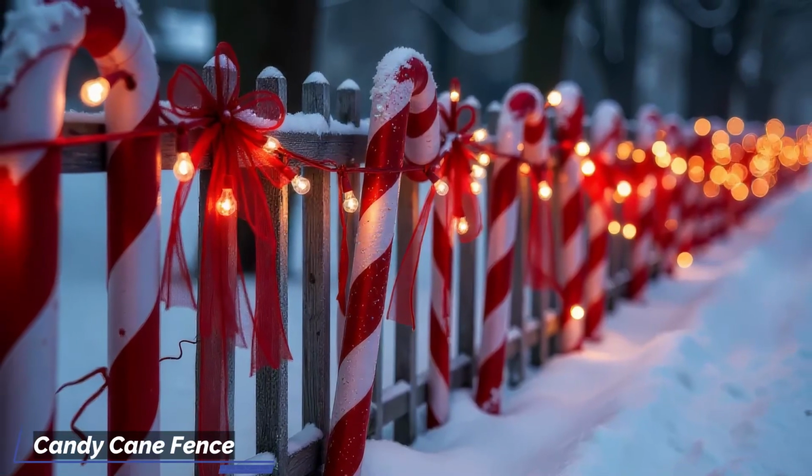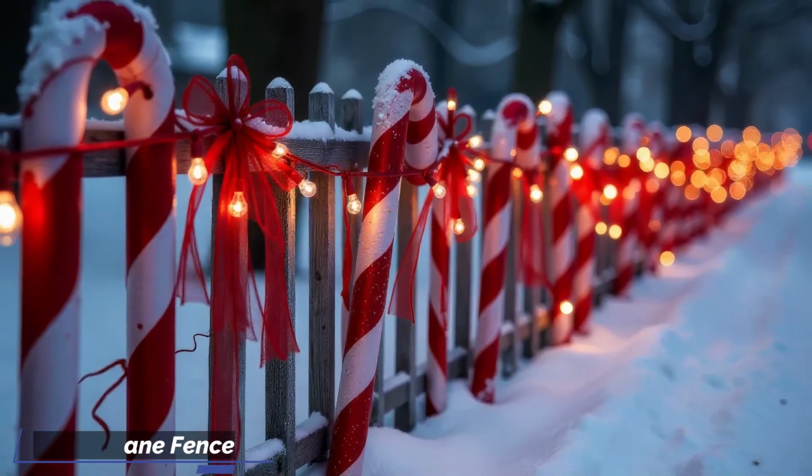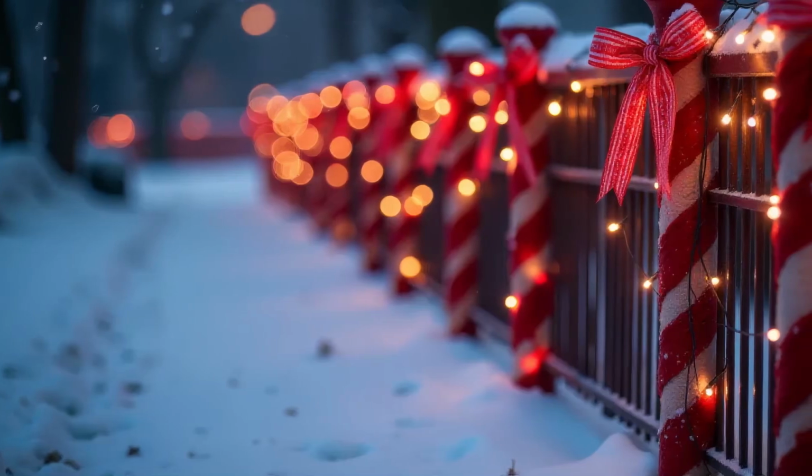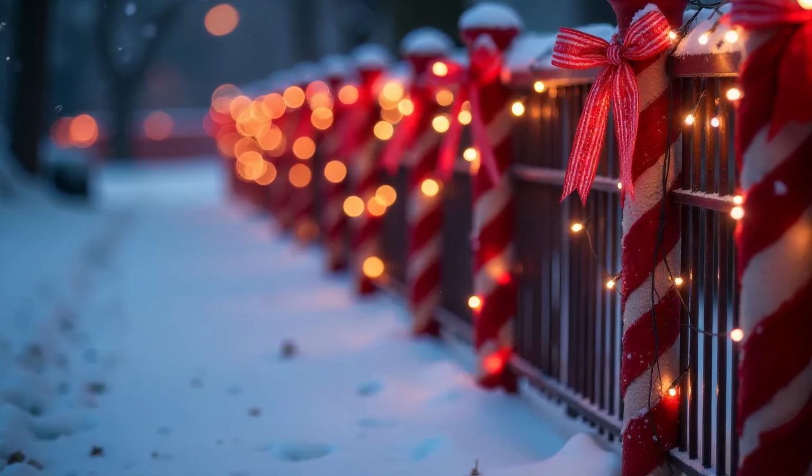Turn your fence or railing into a candy cane display by wrapping red and white ribbons or lights around each post. It's a simple, eye-catching way to spread holiday joy.